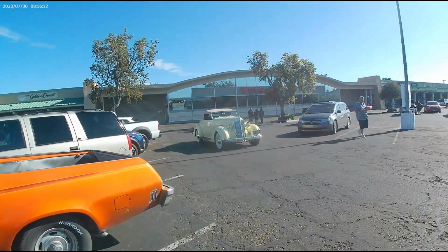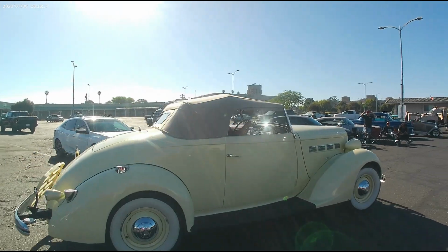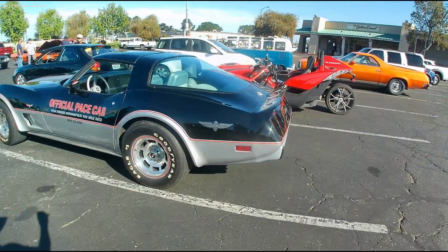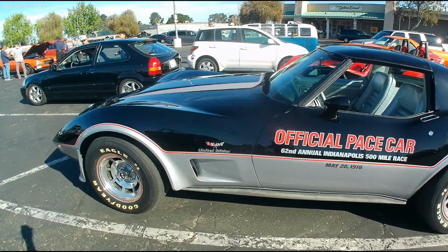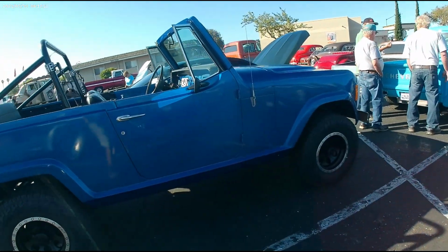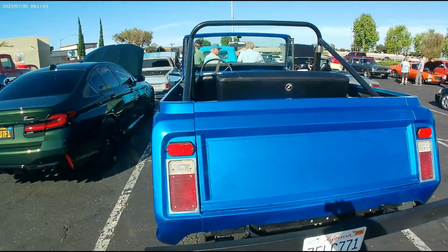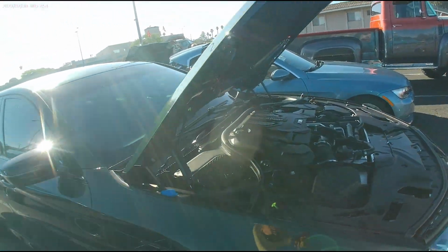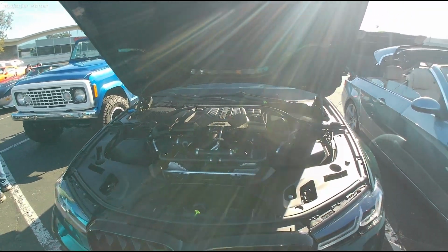Oh, cruising on in with a cool machine. Swan hood ornament, looking good. Convertible action. I like it, 1937. Adventure seekers, Indianapolis Motor Speedway official pace car, limited edition Corvette, looking good. Another beast over here, one good looking off-road machine, ready for the dirt, like a little BMW M5. That's a fast looking car. Let's go see what powers this beast. Oh, can't see a thing, that's for sure. BMW M Power. Glad I don't work on those. Can't even see anything. Yikes.